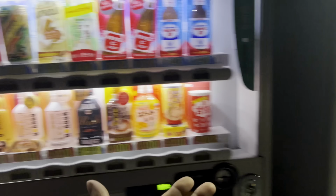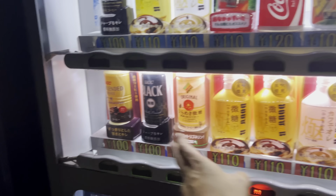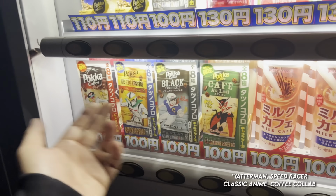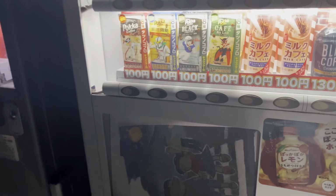I don't know why Boss Coffee aren't in these anymore. They normally used to be all Boss Coffee. But you've got your hot drinks, all the red ones, down the bottom. And that's about it. Whole lot of random things as well. Pokemon cards. No, I don't know what that is. I think that is coffee. Oh yeah, it is just coffee. It's just got funny characters. It's got the Speed Racer man on there.